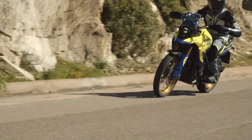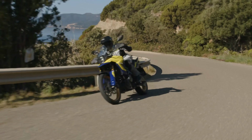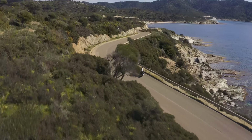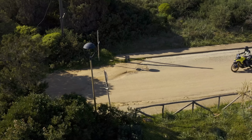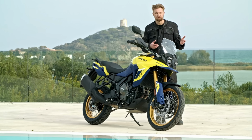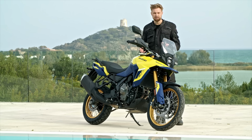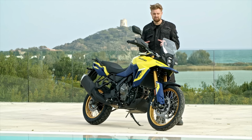But jumping on this for the first time in Sardinia on these beautiful roads and the beautiful countryside, outstanding views, this bike has been incredibly good fun to ride. Jumping on it for the first time, it just felt like I'd been riding it for years before. Sometimes you jump on a bike and you need to get used to it a little bit, but just literally pulling away the first time, this thing was familiar to me.